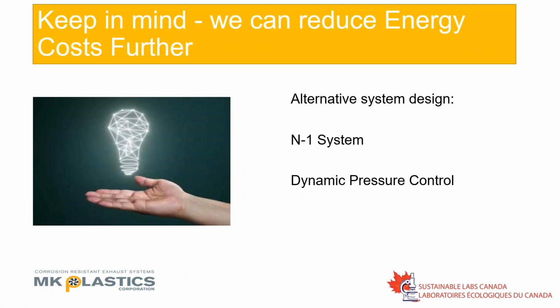So I have one last step that I want to talk about, and this is an alternative system design. So we've been speaking about a system design that is N+1, which is a redundant fan, and this is all well and good. The redundant fan works very well. It's a well-tried system. You have a control system that rotates that fan so that it doesn't sit idle for too long. Therefore, there's no damage done to the bearings or the operation.